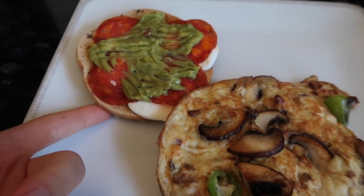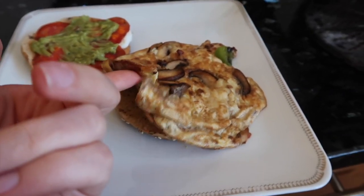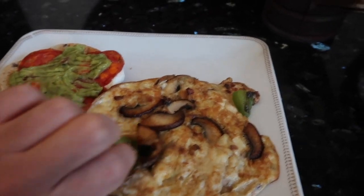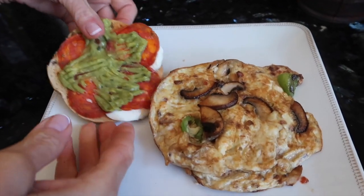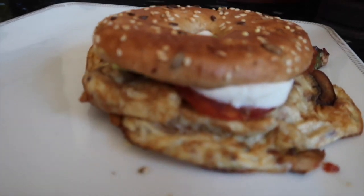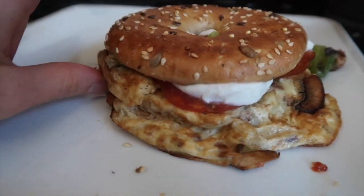Here's my finished product. I've just topped the pepperoni with some guacamole, and then the egg with the bagel, and then I'm gonna flip this onto this. Let me do it, one sec. Oh, look at that. What a loaded bagel. Yummy. I am a chef. What can I say?